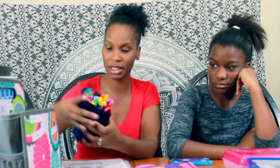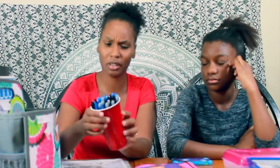So, some other things they might need, which I am trying so hard to label. I don't know if you can see this, but there's markers and scissors and pencils in these little containers inside of this, just to keep them from rolling around and keep them easy to grab. I set those in there. And then we have a 3-hole punch.